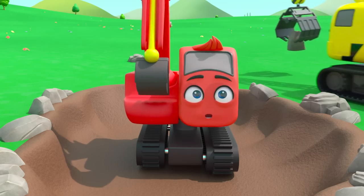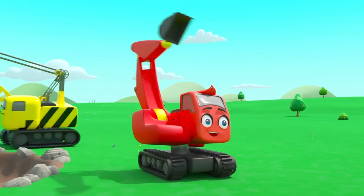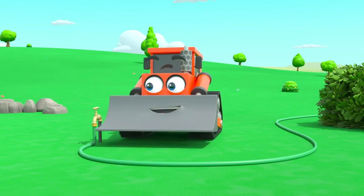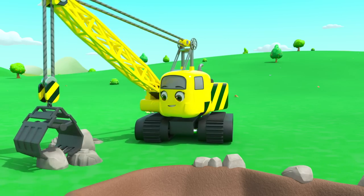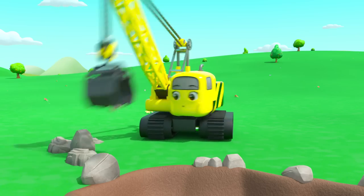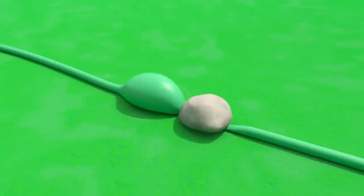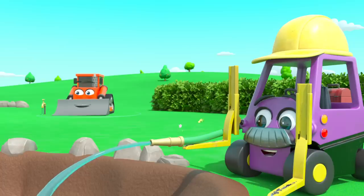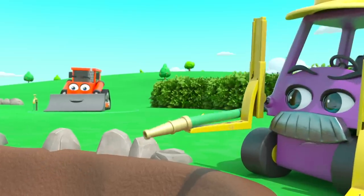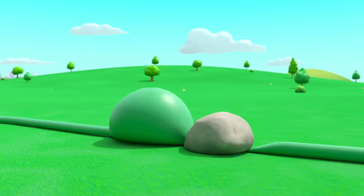Better get out of the way, Digley. Bump's turned on the tap and the water runs through the hose. Dazey doesn't like that stone. Oh no, the stone landed on the hose. Now the water can't get through. Quick, they need to do something.